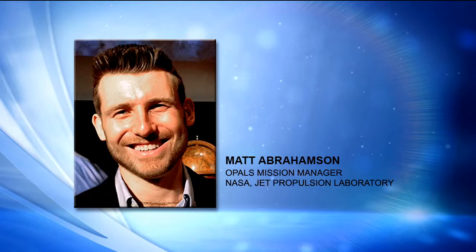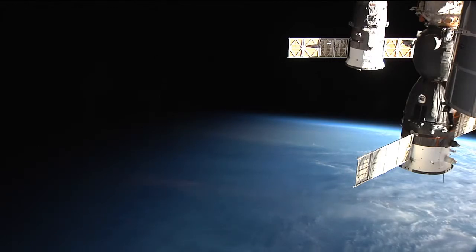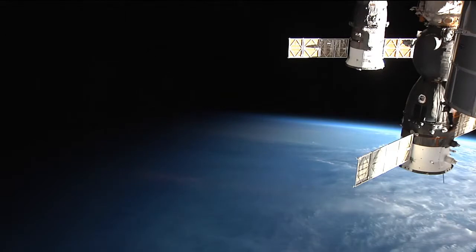The second desire was for JPL to develop a flight projects program for early career hires. So these are hires that are within 3 years of graduating from a college. And so everyone on OPALS, from the project manager to the lead scientist, is an early career hire. Interesting. Something special for them to work on. That's right. It gives much more responsibility to early career hires than they would typically get with other projects.